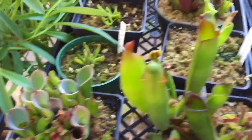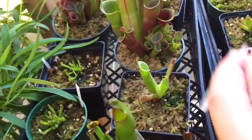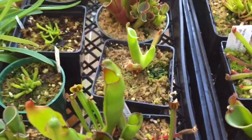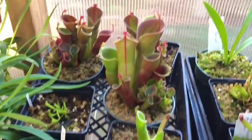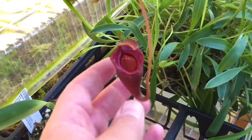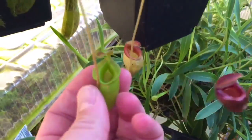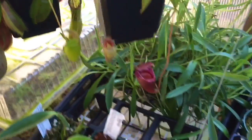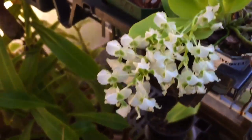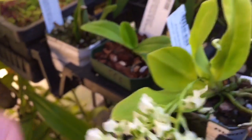Pucella. What is this guy again here? Oh yes, my Tetii. Finally has a couple adult pitchers on it. And then minors are back there. A couple little ones. Lingulata. Jacquelinii, Nepenthes jacquelinii. I have a red form and a green form in the same pot. Looking nice. This guy was one of my favorite orchids on the Orchid Tour. White and green.